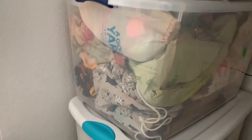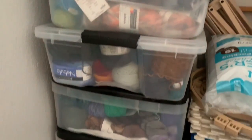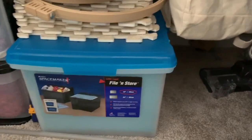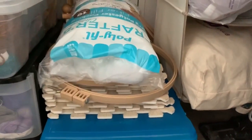This bin is full of project bags that are full of WIPs for knitting. This is what I showed you. I did that WIP parade, my knitting WIP parade. That's what all of those are. These are all yarn bins. That bin there is my bin with my patterns. I have hanging folders and all of my cross-stitch charts are in those. My blocking mats, my Morgan hoops for punch needle, my polyfill. I have my swift back there and some cross-stitch frames that I never use.